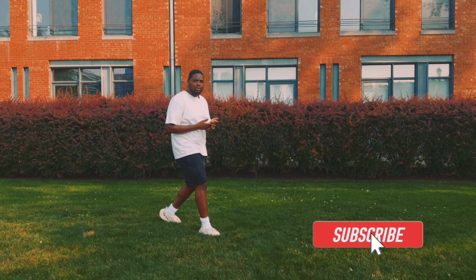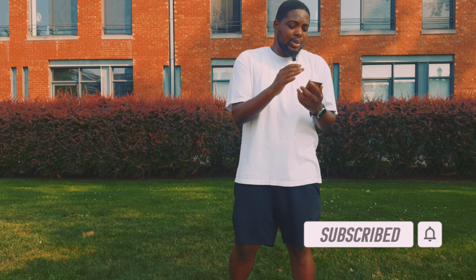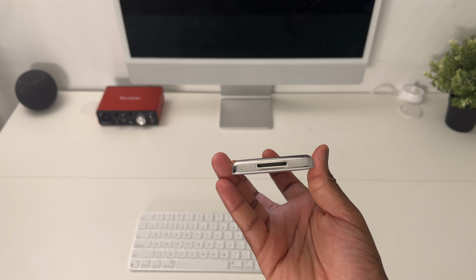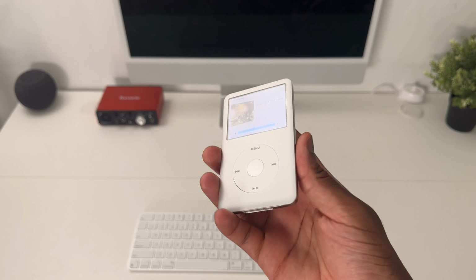All right, so I want to talk to you guys about why I chose the 7th gen iPod specifically. The reason for that is because it's the most modern iPod Classic. So the regular iPod has different generations, and this is the 7th gen. If I remember correctly, it came out in 2008, a year after the iPhone.